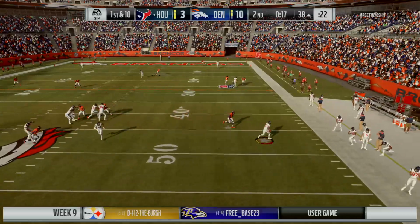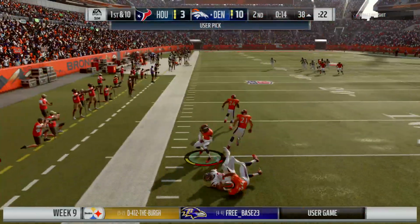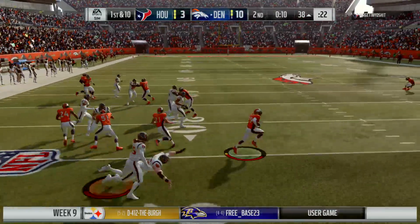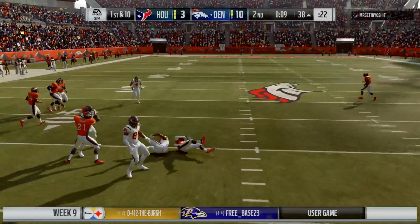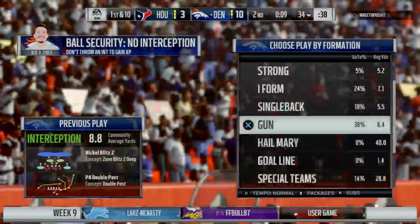Flush to his right. On the run, he'll let this go deep right into a double team, and it's intercepted. Picked off by the corner, Bradley Roby. And his guys have got it back at the closing stages of the first half.